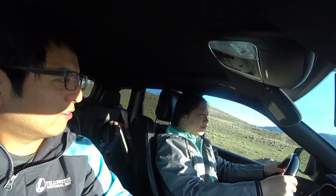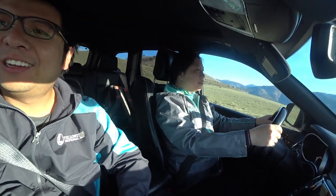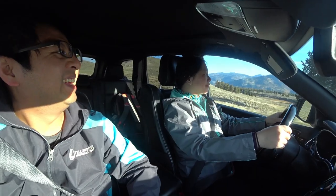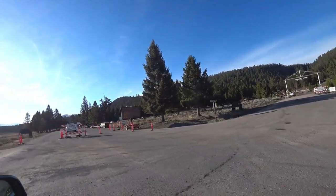Just saw 30 or 40 more bison on the side of the road, right? Yeah. Super close. I also saw a bunch of deer earlier as well. So we already saw over 100 animals. And we're still 40 minutes away from Lamar Valley. Windy roads, yeah.